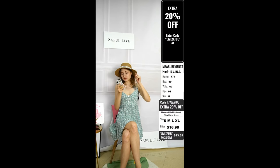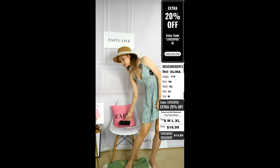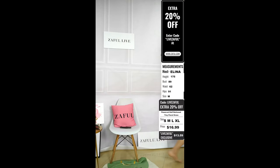Okay, let me try the next one. Next. Such a nice dress. I don't want to take it off. But I still have some items that I would like to show you, because they're really so cool. So nice.